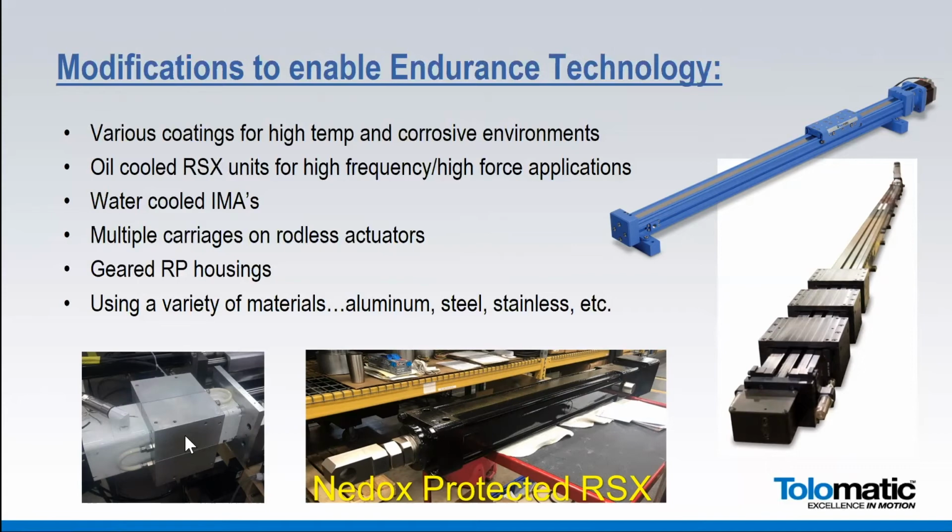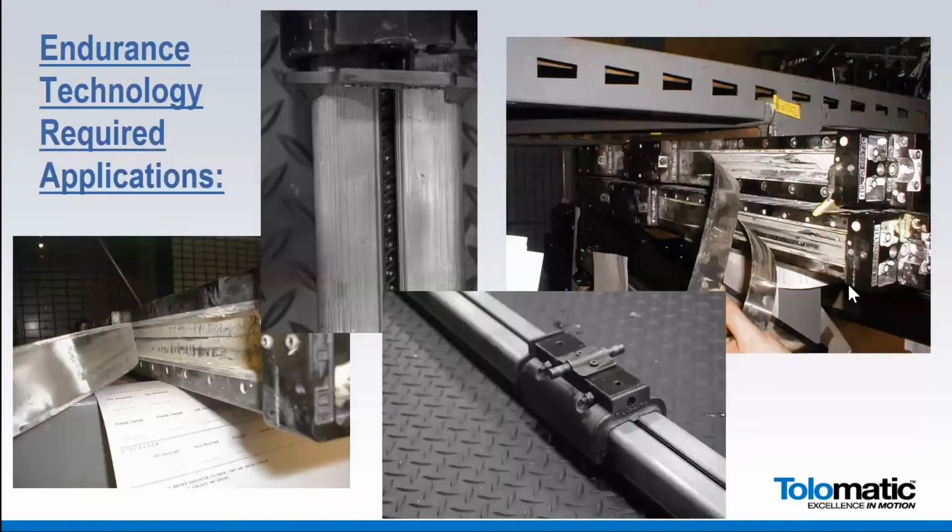We've also done things with multiple carriages here. You can see on this side, 1, 2, 3 carriages. What that does is allow you to handle a much greater moment loading capability. You could do it with 1, but it wouldn't last very long. With 2, it lasts longer, and with 3, even longer. Depending on the weight distribution, where the center of gravity is, and how things are hung over the side of this unit, all would affect some of the choices we would make. So that gives you a sense of some of the modifications that we do, all in the pursuit of ensuring that endurance technology mindset for our customers.